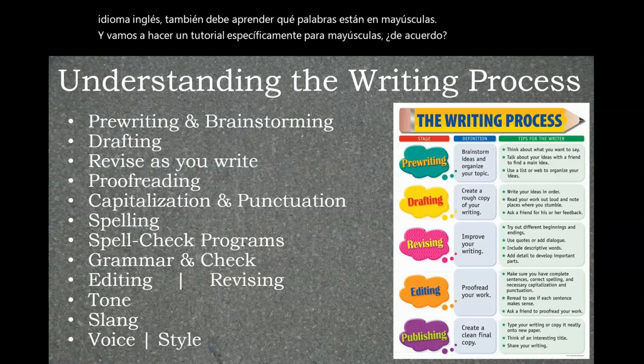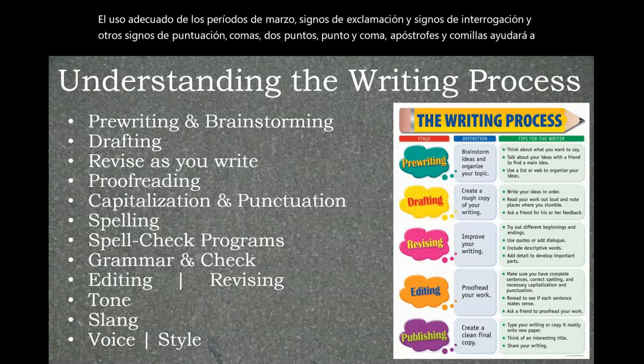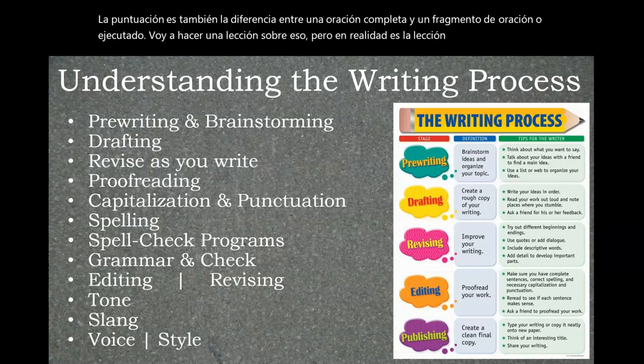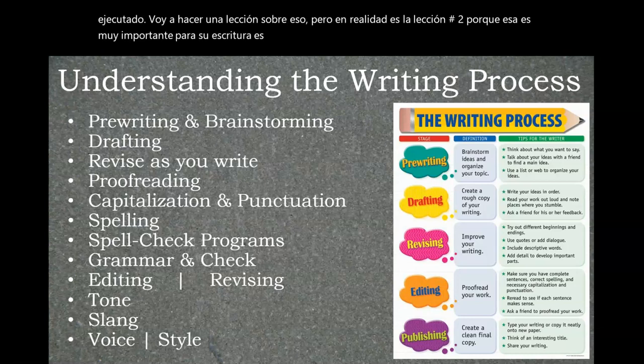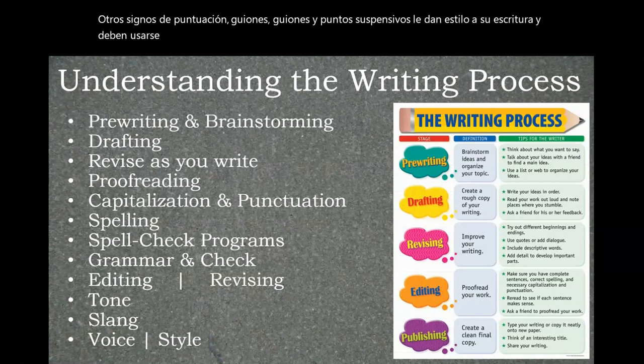The proper use of end marks like periods, exclamation points, and question marks, and other punctuation like commas, colons, semicolons, apostrophes, and quotation marks will help your reader make sense of your words. Punctuation is also the difference between a complete sentence and a sentence fragment or run-on. I'm going to do a lesson on that. Actually, it's lesson number 2 because understanding how to craft and how to actually write a sentence is very important to your writing. Other punctuation marks like hyphens, dashes, and ellipses give flair to your writing and should be used for function as well as style. And we're going to talk about both function and style as well.